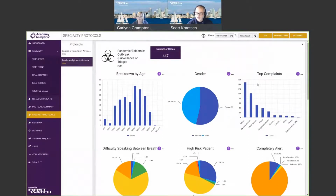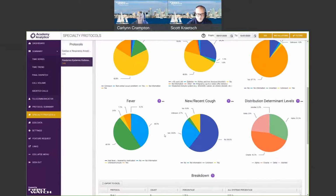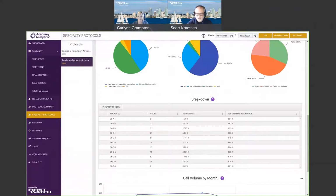I can get a breakdown of gender. I can get a breakdown also of the top complaints that they initially called in for. So I can see here difficulty breathing. And if you get these ellipses, because it would be too long to show, you can hover over each one and it will show you what that label shows. You can also see the percentages of difficulty speaking between breaths, high risk patients, whether the patient was completely alert, whether they reported having a fever, a new or recent cough, and then a distribution of determinant levels. And again, we also have a breakdown of all of the CARD 36, so I can see what the count, the percentage, and all systems percentage is.